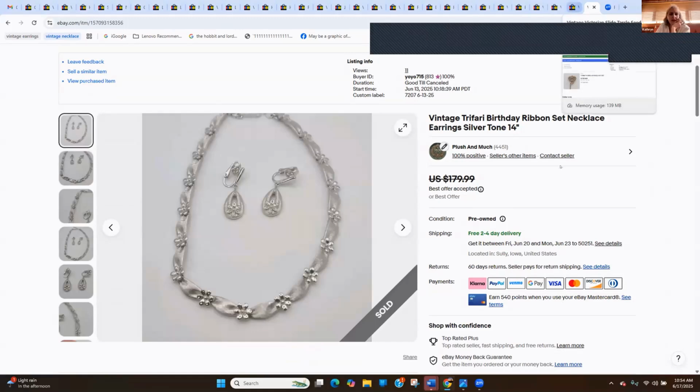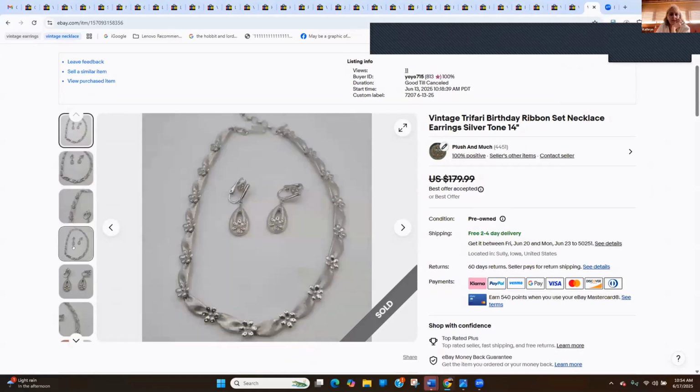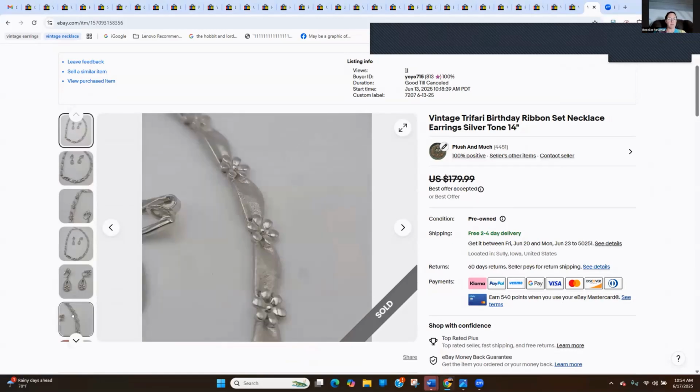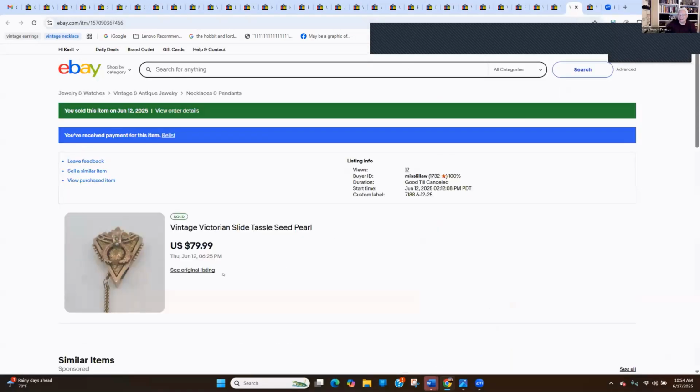Is it marked Trifari? Oh yeah. And she walked right by it. She didn't know to pick it up. There was so much all over the tables, and I saw it and said, oh look, there's a birthday cake, there's a birthday set. Picked it right up, and very loudly announced what a great Trifari this was to Rowdy, who was standing behind me. I love that about you.